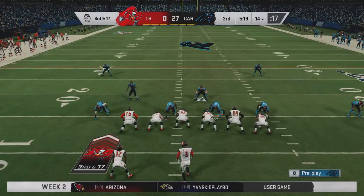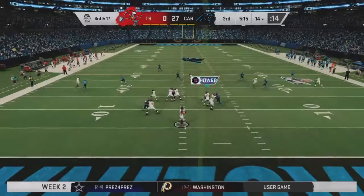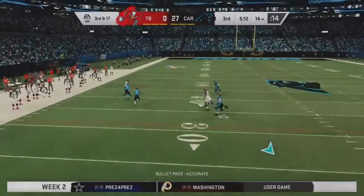They just took another sack right there. Now the offensive film session tomorrow may be a little longer than it normally is. Not a lot of positive grades will be handed.